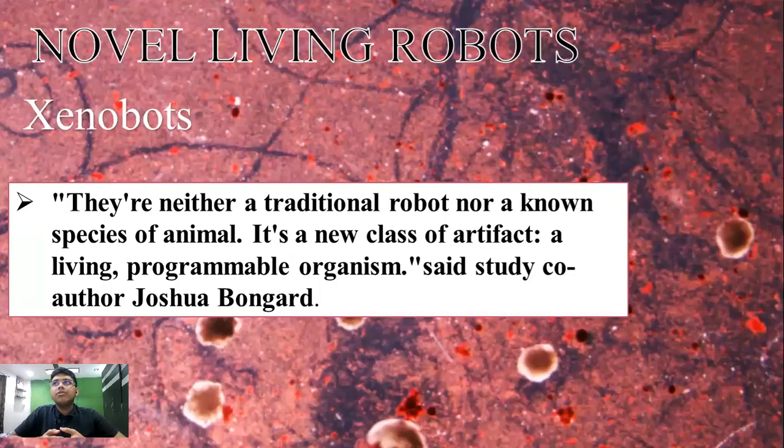Scientists took two different frog cells, the skin and the heart, from the African frog cells, named Xenopus laevis, from which the name Xenobots arise. With the help of microsurgeons, they figured out a combination allowing the skin cells to form structure, while the heart cells help to move.